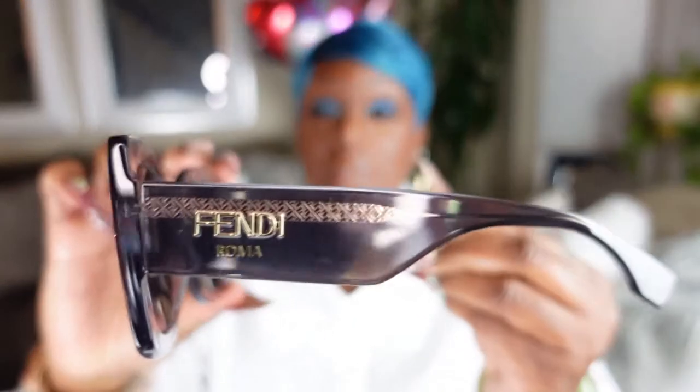Okay, this is called the Fendi Roma Square Sunglasses with Smoke Mirrored Lenses with the Fendi monogram etched in the lens. This is what they look like. Can you see that? I hope my camera is picking it up for you all. The Fendi logo is etched in the frame. And this is the color that I wanted. I hunted these down, okay? Hunted because they kept selling out. Everybody wanted a pair just like I did, and they were beating me to the punch, and I was just determined to get my hands on this pair. So this is the Fendi Roma square sunglasses with the smoked mirrored lens, with the Fendi logo etched in the lens.